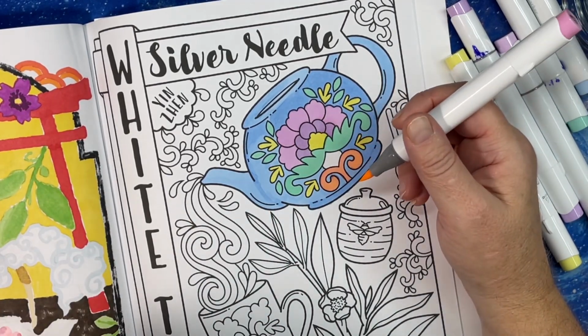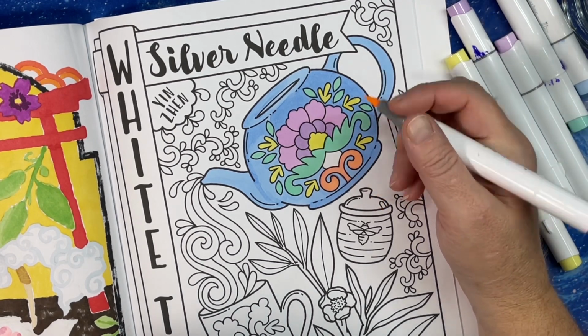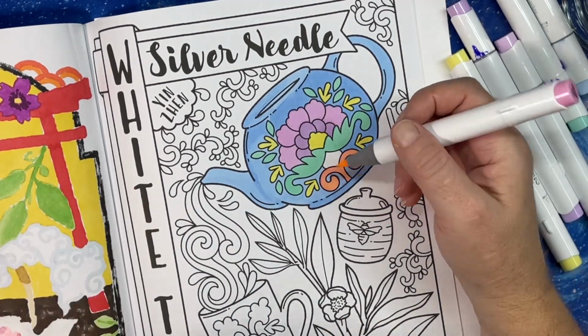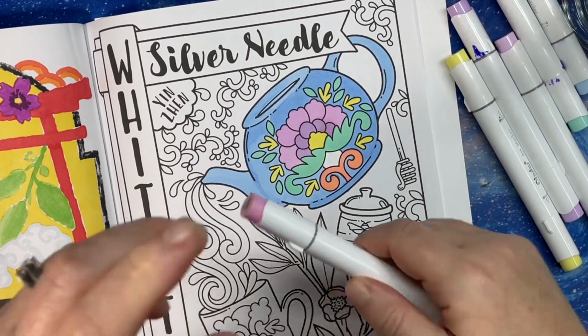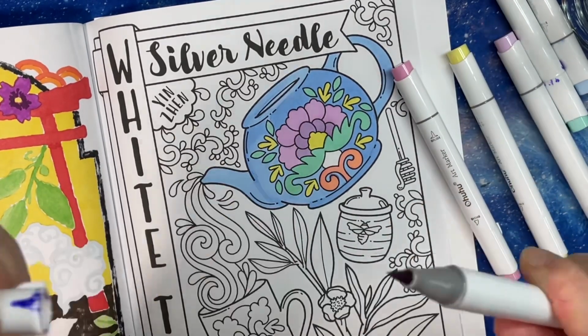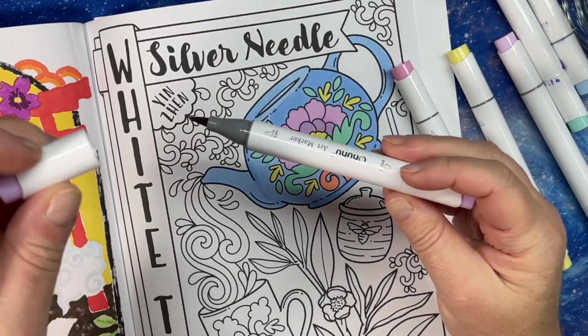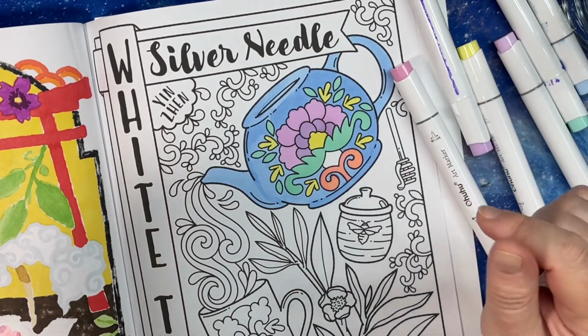Let's see, RV 300. Yeah. Not the color that I picked out, definitely. And it's bleeding. I should just know better. Oh yeah, this is the one that was oozing on me. I think I just didn't get that part cleaned off.